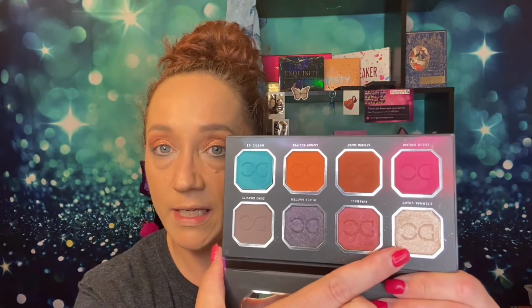I'm going to go into Celestial Thunder, Dominique Cosmetics, and I'm gonna use Eternal Light right here, and I'm gonna put that in my inner corner with this pencil brush right here. See how this turns out, guys.